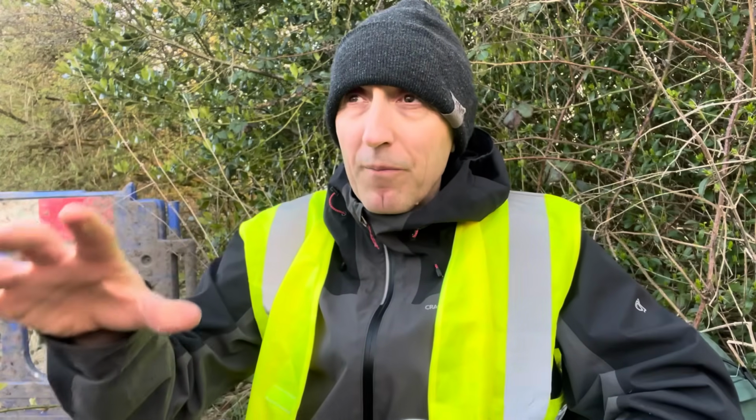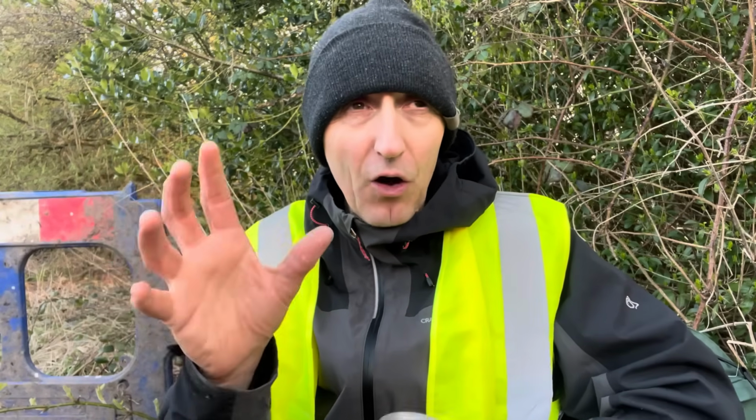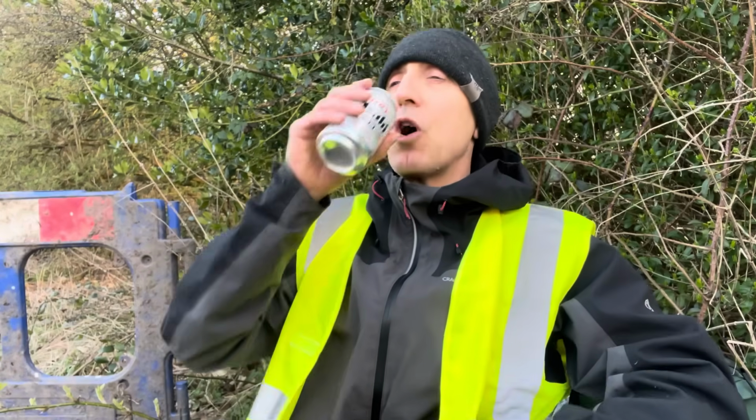The roundabout one, a bit more greenery on it. When it gets a few leaves on the tree, then I'll get into that one. That one's going to be a good one. The smallest roundabout.